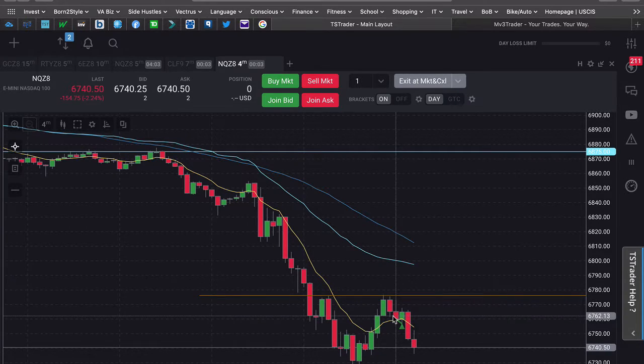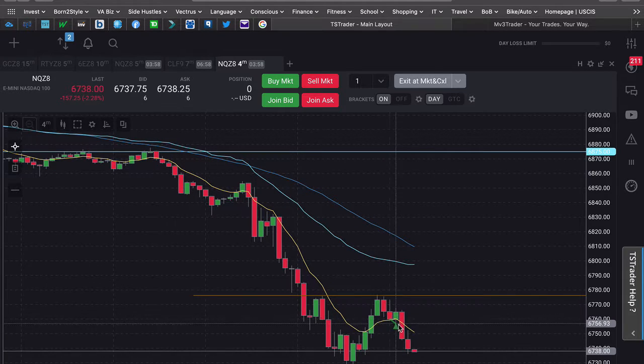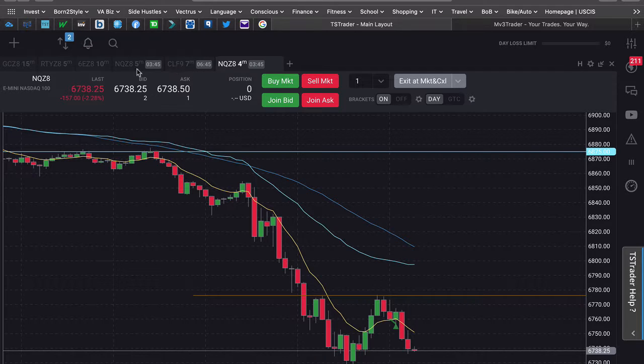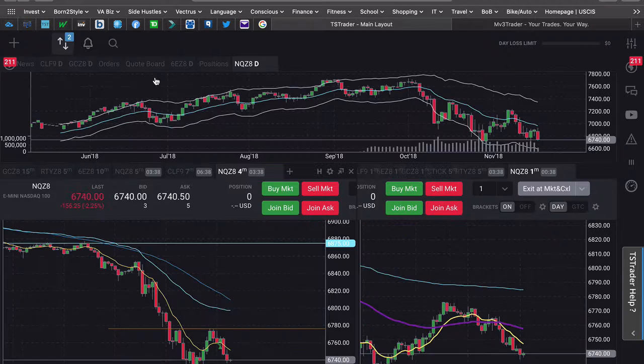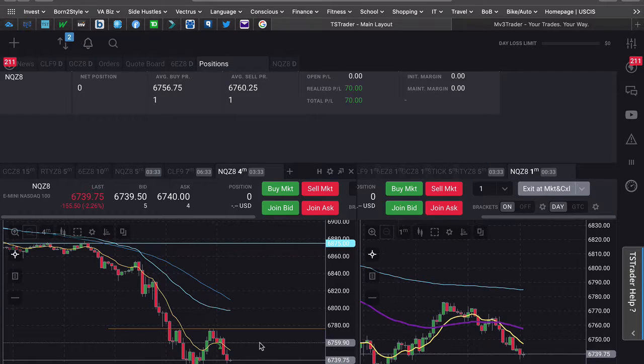I ended up just watching it, and I saw when it filled me here. I saw it drop down, and it didn't look like it had enough energy to keep falling. So I went ahead and just took myself out of the trade, giving me a win of $70. You can see right here, I got $70 off of that move.